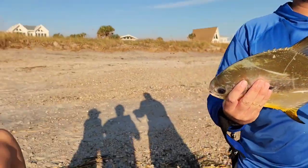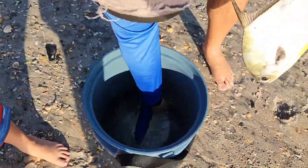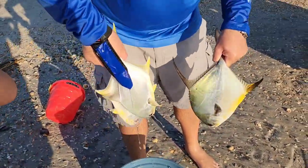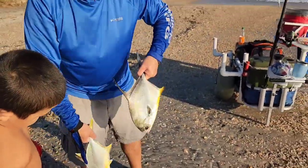Look at this beauty. Yeah, he caught it, man. He reeled it in straight up. Oh, yeah. Pompano are here. And the permit.